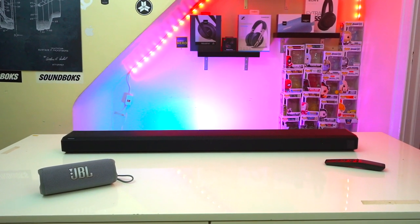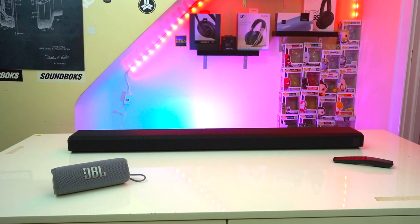Now, all of these soundbars are playing with their stock EQs. They're all playing by themselves, as in none of them are getting any help from the TV. And the Q800A is playing at max volume here, because if not, the soundbar wouldn't be able to keep up.